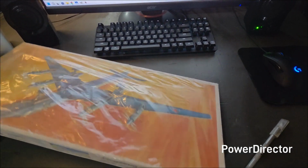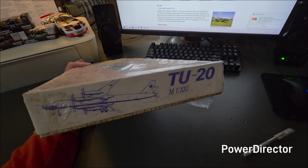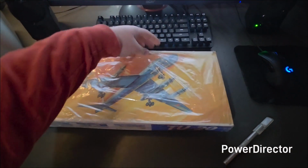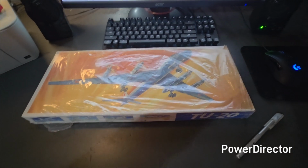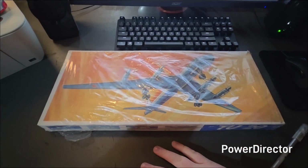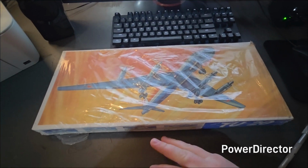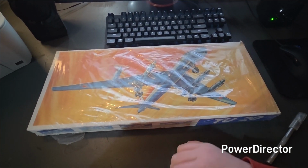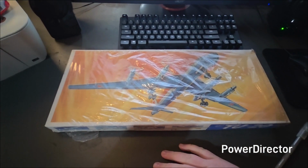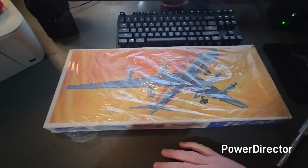This might have been imported. I'm not quite sure how prevalent Eastern Bloc kits were in the U.S. This is 1 to 100 scale. Pretty common scale for the 60s and 70s. A lot of these Eastern Bloc kits are in that scale. Tamiya did a whole range in that scale. Maybe on the coasts it was more common to see foreign kits. But at the time, this probably would have been pretty expensive and probably not worth it, and you'll see why in a moment.